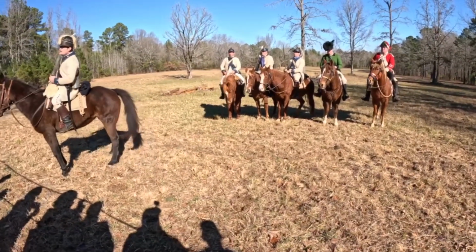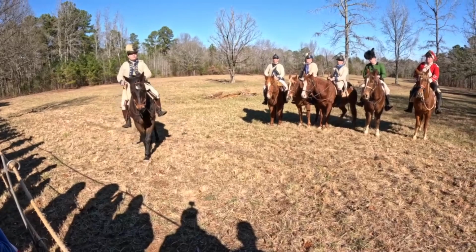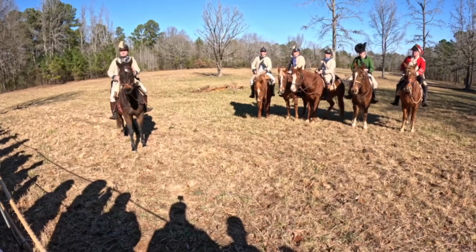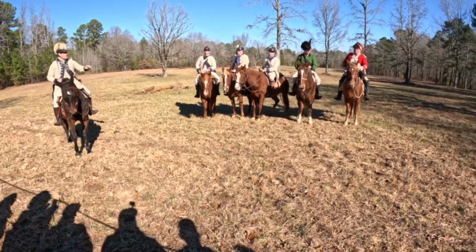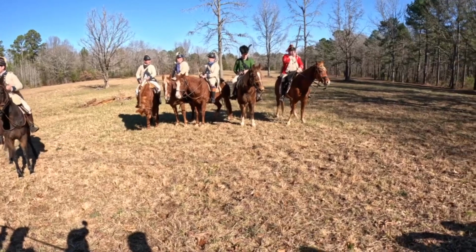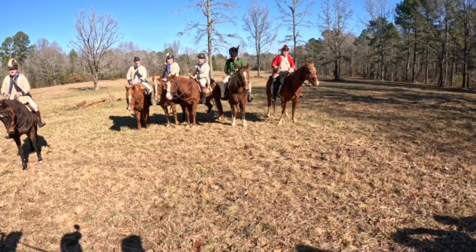Now here at the Battle of Cowpens, that means they're coming into contact with both infantry soldiers, just like you are on the ground, as well as other mounted troopers. On the far left of this line, we have the British representation of the cavalry arm on that side of the field.